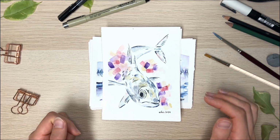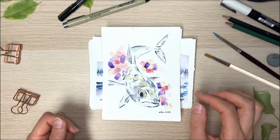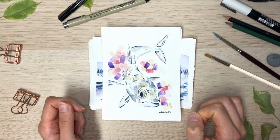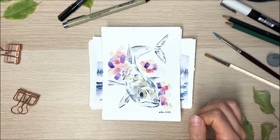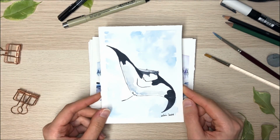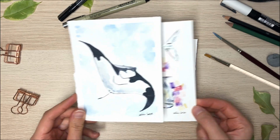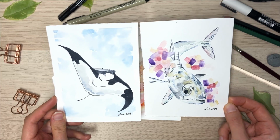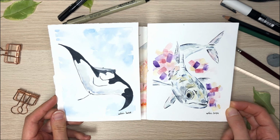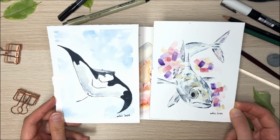So to be honest, don't love how it turned out. I think I wasn't loving the fish, and then I decided to add some colors to make it a bit more abstract. So not my favorite thing, but you know, that's okay. Something new, right? And then next up, I painted a manta ray. So yeah, I think this happened the same day that I painted the fish, and I painted the fish first. And I just really didn't like how it turned out. And then I was a bit down, and I wanted to paint another animal, but I didn't love the abstract.